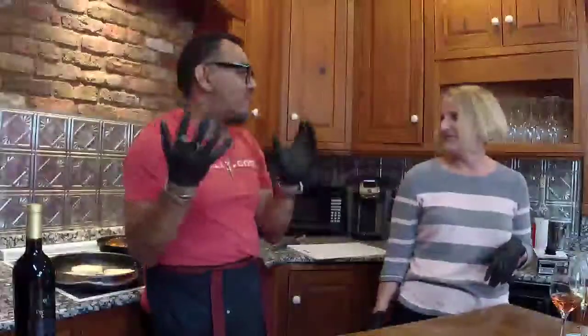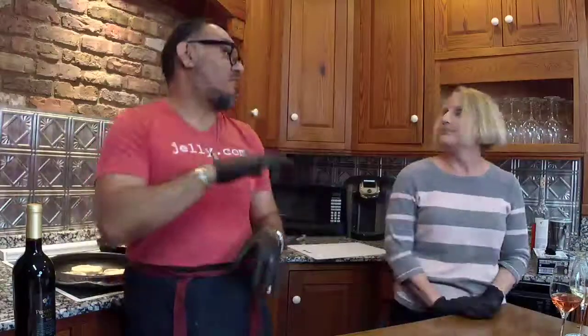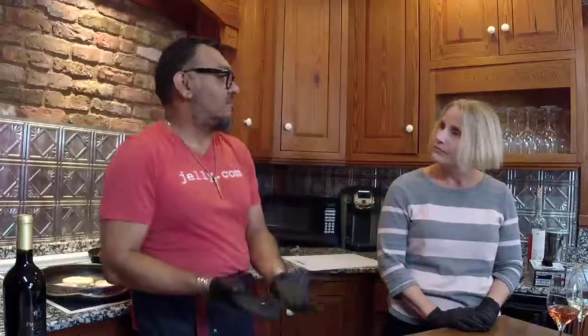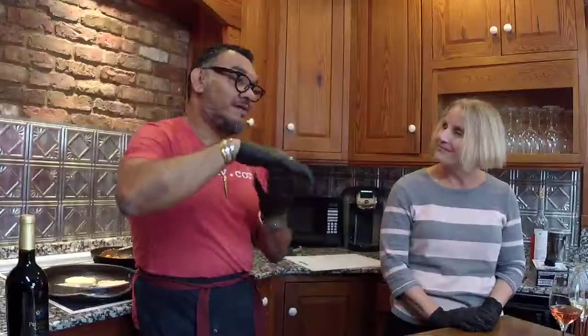So we want to get a nice toasty bottom. The sides will start drying up. The color on top is going to be a lot lighter. You can flip them around if you want to get a little more color on the very top, but sometimes you tend to break them, so it's best if you leave it. Let it cook from the bottom up. The steam will go through the masa, just like when you're making tortillas. You see them rise. In this case, they're not going to rise. It's a little bit denser.